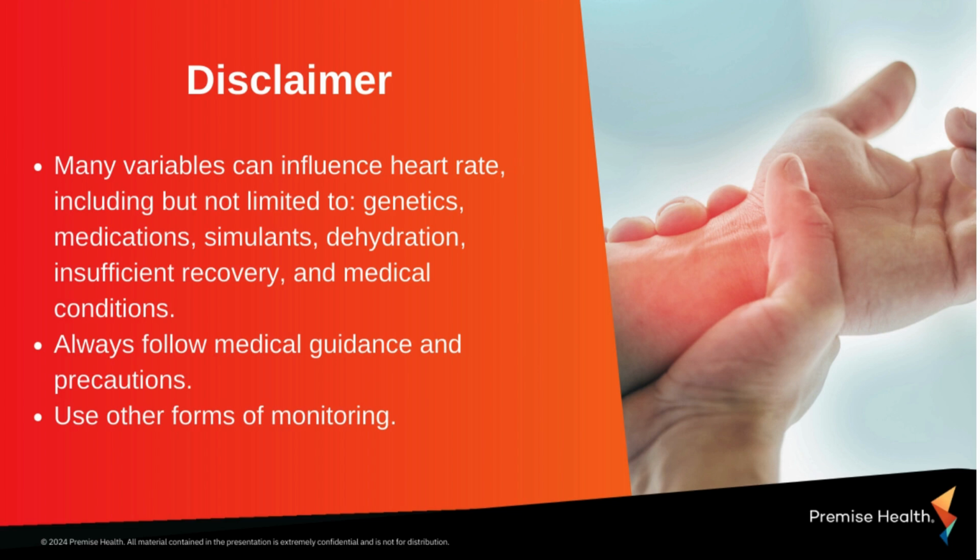There are a variety of factors that can influence your heart rate. These include genetics, medications, stimulants, dehydration, and medical conditions. So it's really important to listen to your body while you're training. If you're routinely exercising and you find that your heart rate is jumping really high, and even during your recovery it's not coming down, it's an indicator of overtraining. Taking pre-workouts, stimulants, anything like that can affect your heart rate reaction, so you may be pushing your body harder than you realize.